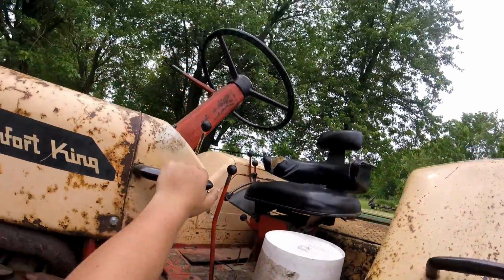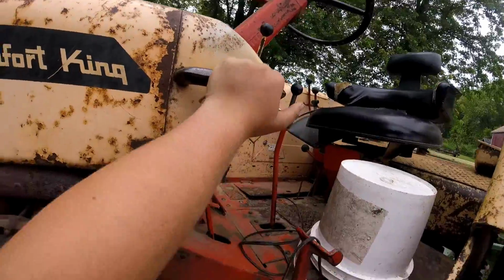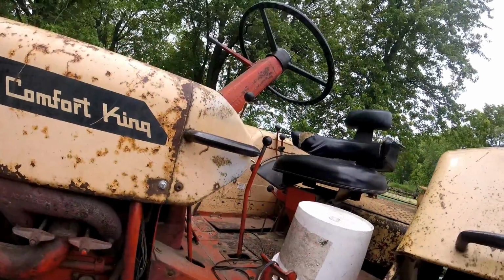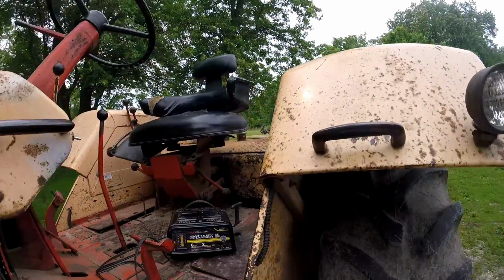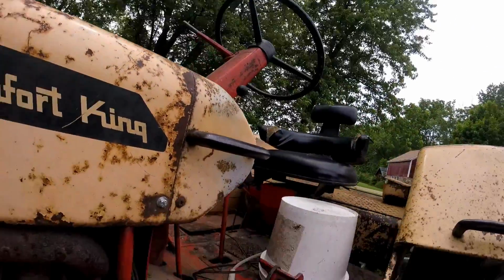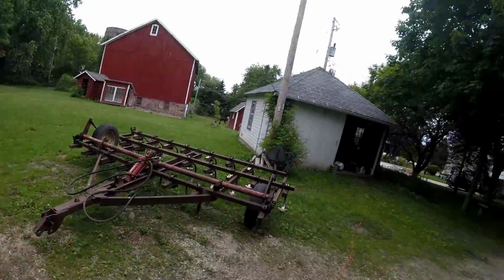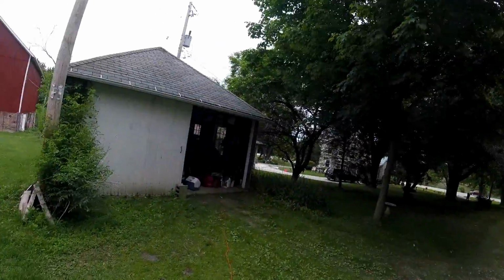That's the problem. And also, this battery is good, but that battery is weak. So if we want to start it, we have to put it on a battery charger. And it's actually still not done charging, so I might not even start this right now. I might actually go through with some penetrating oil and grease those bearings that I was talking about.